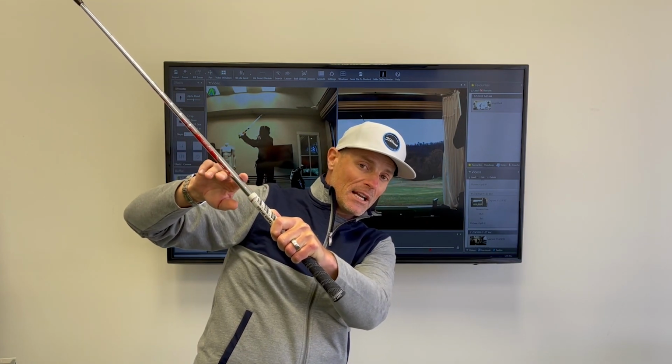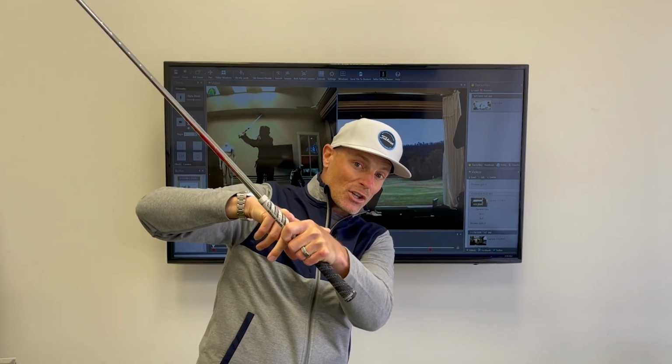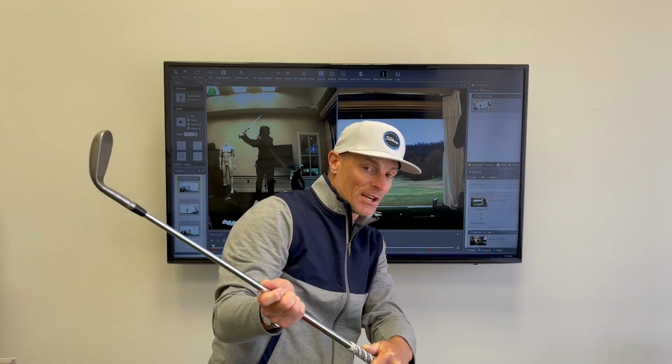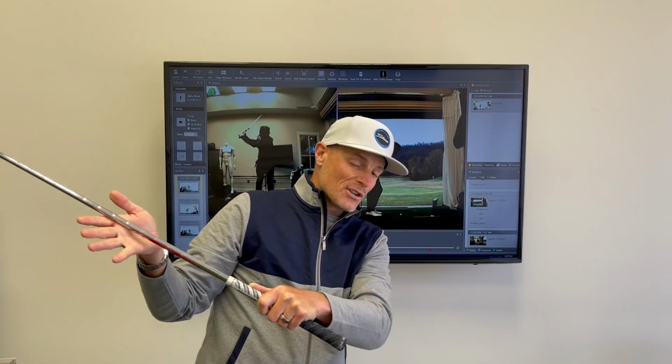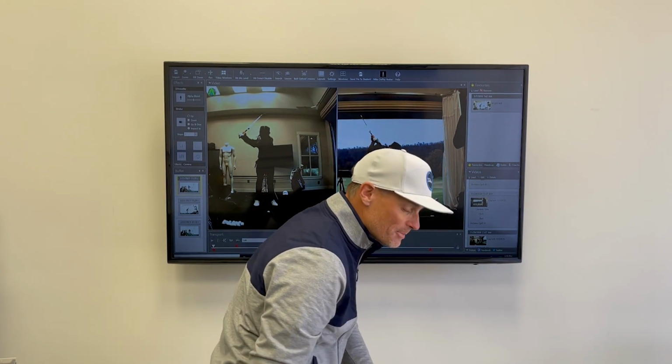He's done a really good job of starting to work on getting the club face squaring sooner in the downswing, as we see with a lot of the great ball strikers, so that now as he comes down into impact, all he has to do is rotate with his pivot and get the club face squaring so he can really stabilize this club face.